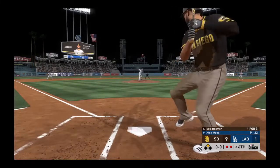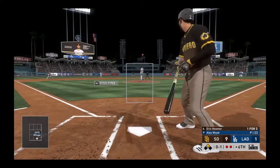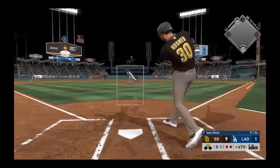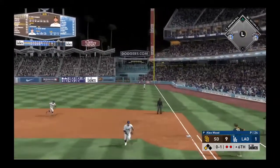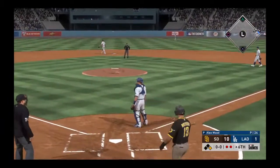He's ready. Here's the first offering. Eric Hosmer is in with 2 away now as he looks at a called strike 1. Line drive, base hit to right. Long throw to the plate. And not in time as the run scores.